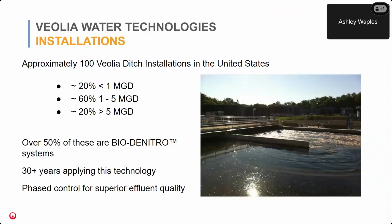So Veolia Water Technologies installations, we have been working on the ditch installations in the United States for over 30 years now. We have over 100 installations in our biodinitro and biodinifo AE dinitro configurations. The majority of these fall in the 1 to 5 million gallon per day category. But we have some quite a bit larger, North Cary being one of our largest installations, and also quite a few under the 1 MGD size. About half of these are biodinitro process, which is our phased activated sludge process, and we'll chat a little bit more about that here in just a minute.